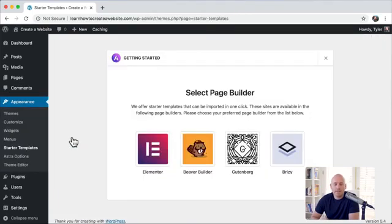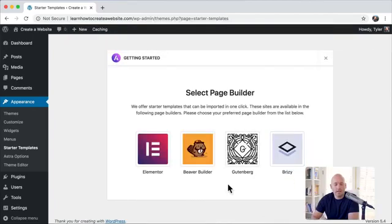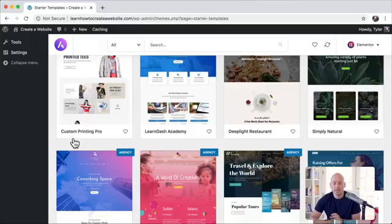Now we have all of these different page builders to choose from: Elementor, Beaver Builder, Gutenberg, and Brizy, and you would think that they're all sort of the same, but one is clearly so much better than the rest, and that is Elementor. So we're gonna go ahead and choose Elementor, and now we can see all of these different starter templates that we can use as a starting point.